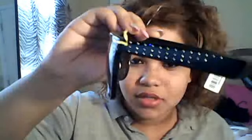They're like those Ray-Ban inspired glasses or whatever. But they had the studding on the side, which I really, really like about them. They had a little studding detail on them. Really cute. And they were, you know, the normal $480 for these. I think it was $480, but they were $580.